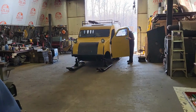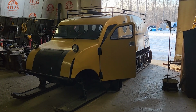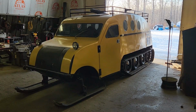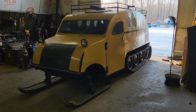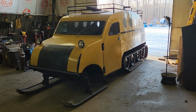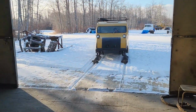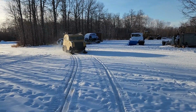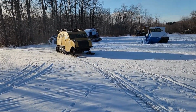Dad's going to place a chair into the yellow Bombardier and he's just going to probably back it out. It's got no chair right now, no floor, no gas pedal, but he's going to just wing it here. It's the first time this machine has moved in months. And there it goes out of the shop. Again, we're just moving it out of the shop so we can get the blue Bombardier out as well.